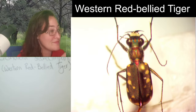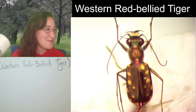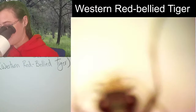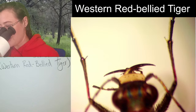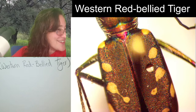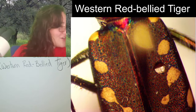Right, good. So, looking at our specimen here, I think I want to draw it from a lateral perspective. If we drew it dorsally, I could change the angle of the head so it looked like it was looking up and we could draw the awesome mandibles. Look at that scutellum! Uh-oh. He has a puncture.